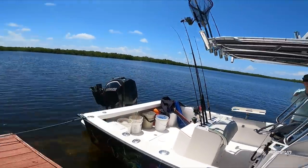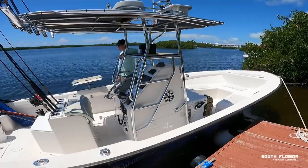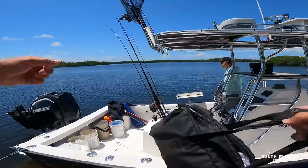We got our spear guns. We got some fishing poles. I think we're gonna try to get some yellowtail, swim on the reef, show you some coral heads, and get a million views.